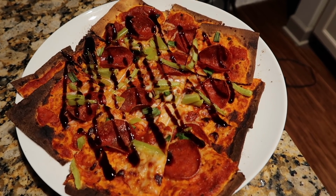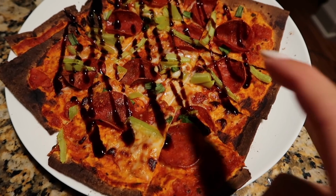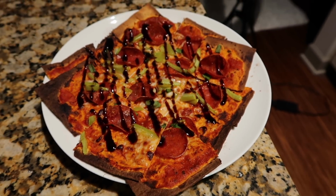And it is time for dinner. Okay, we are doing a pizza. All right, and we have pizza. I was going to do buffalo cauliflower, but I decided not to. So here we are. Okay, lavish bread, turkey pepperoni, balsamic glaze, peppers, green onion, and obviously tomato sauce.